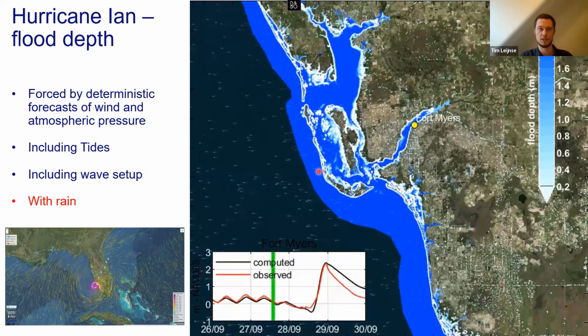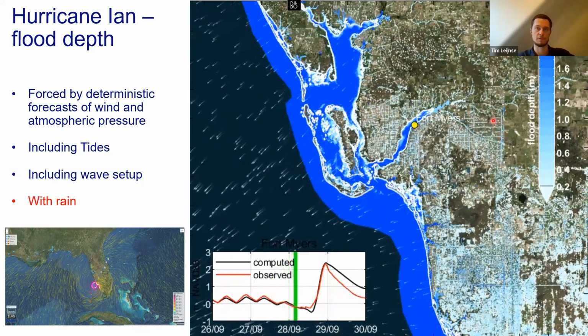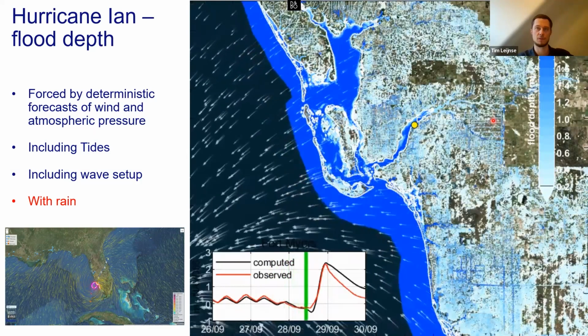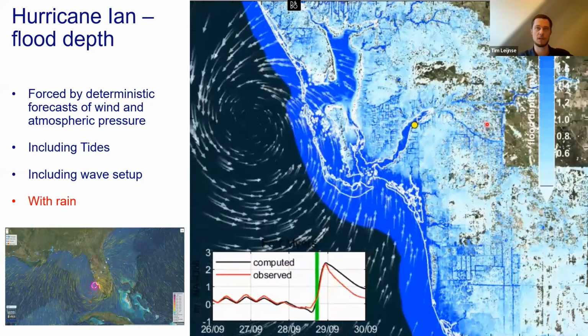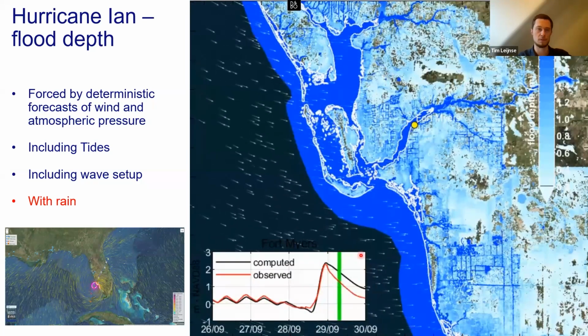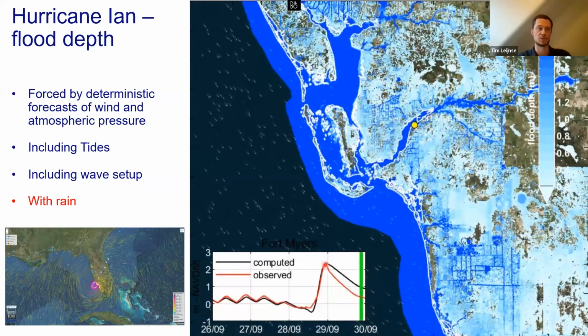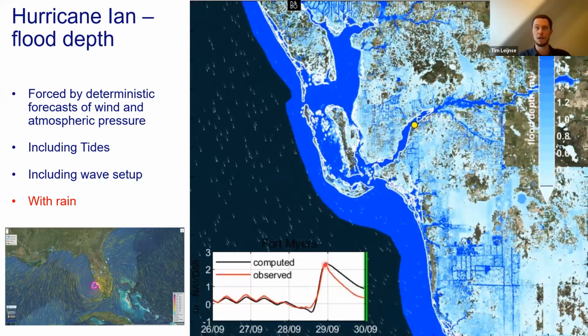And you see then initially that there's a lot of rainfall already. It starts to fill up the initial estuaries, and then the hurricane went over Fort Myers and created this big storm surge. So we can model these types of events, trying to run the best track.